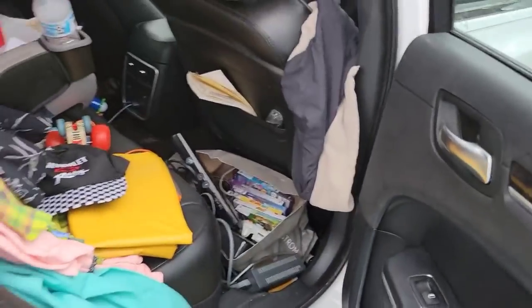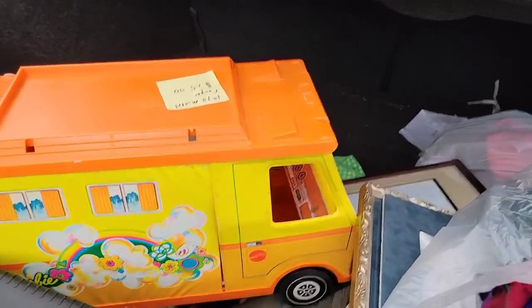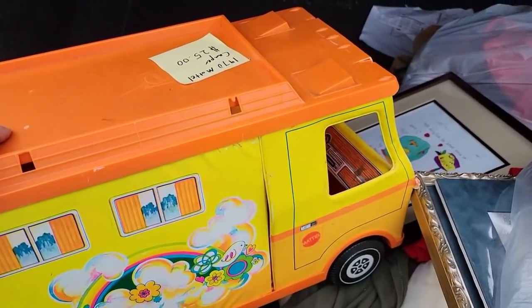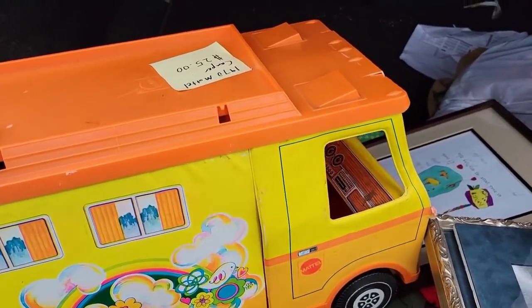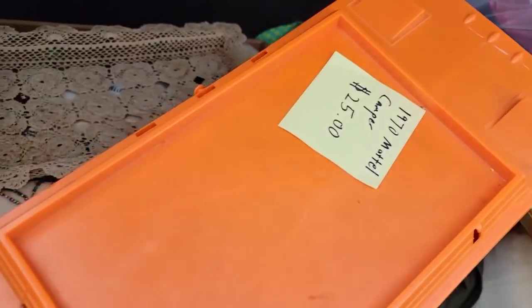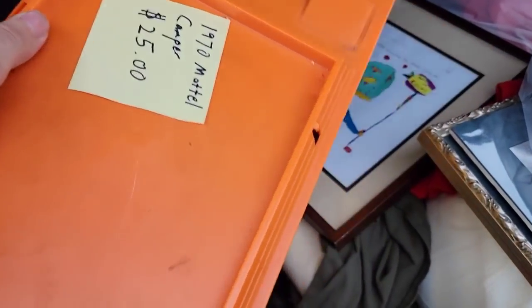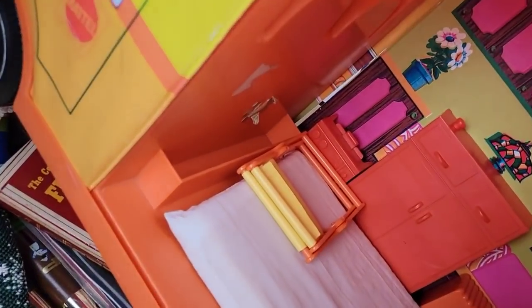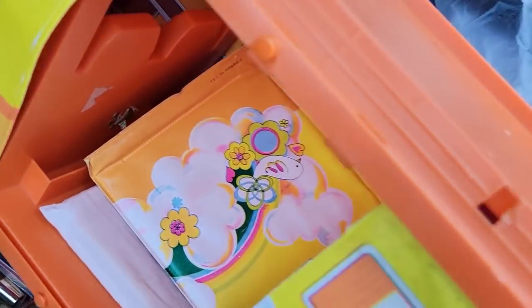And let's see what's in my trunk. I got this really cool vintage Barbie camper. I was actually disappointed by the comps. It'll only sell for about $35 or so, but it's really, really cool. It was marked $25, but it was half off, so I got it for $12.50. And it does have the little sleeping bag and bed and kitchen and stuff in there.